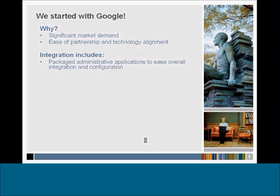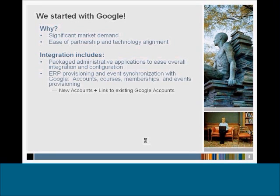So the integration includes a number of items. First of all, there's a packaged set of administrative applications. Right now, these are Flex-based administrative applications that walk you through step by step how to integrate Google. We'll show you those within the product. It is a very simple, easy to use set of administrative applications that ease the overall integration and configuration. And then, as I noted before, we have retained the ERP provisioning and event synchronization with Google. And so we have account provisioning.